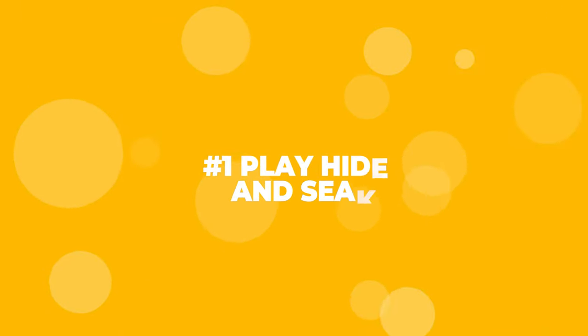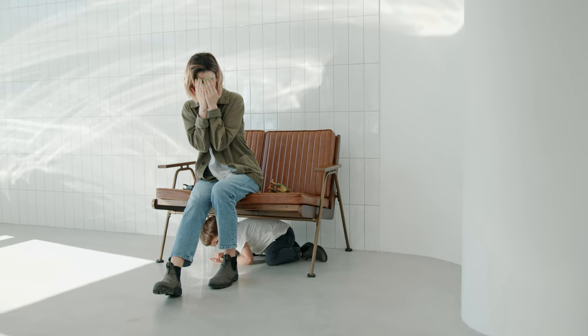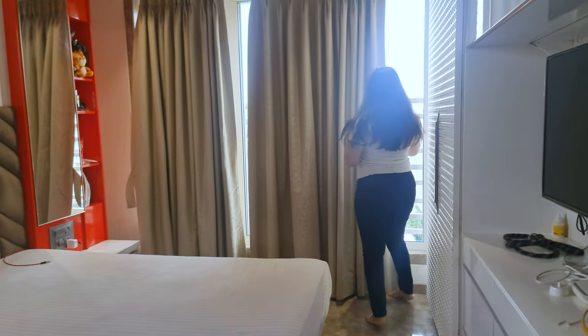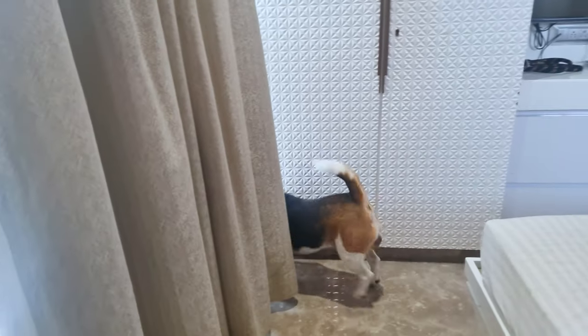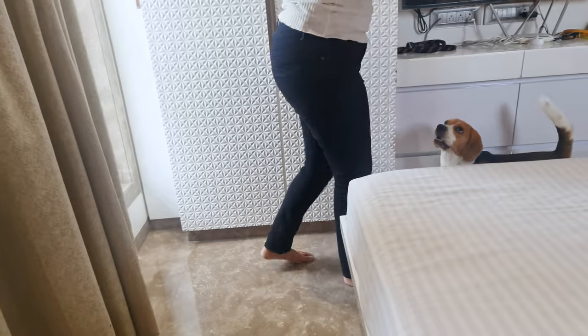Number 1. Play hide and seek. Hide and seek is a game you play indoors with your dog. Simply tell your dog to sit and stay, or ask a family member to hold them while you hide in another room, and then call out their name and let them come find you. Once they do, make a big fuss about it and give them a treat.